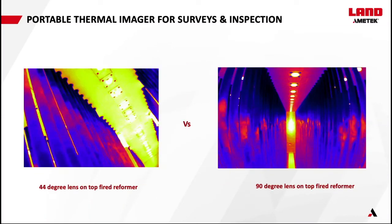I talked about the different lens options, so this is an interesting visualization of that. On a top-fired steam methane reformer, again, these are pretty large pieces of equipment. I tend to recommend in many cases that customers go with a 44-degree lens, but it does depend on the proximity of those near tubes to the wall, because in some cases you want a wide-angle lens so that you can get those, say, difficult-to-measure tubes.